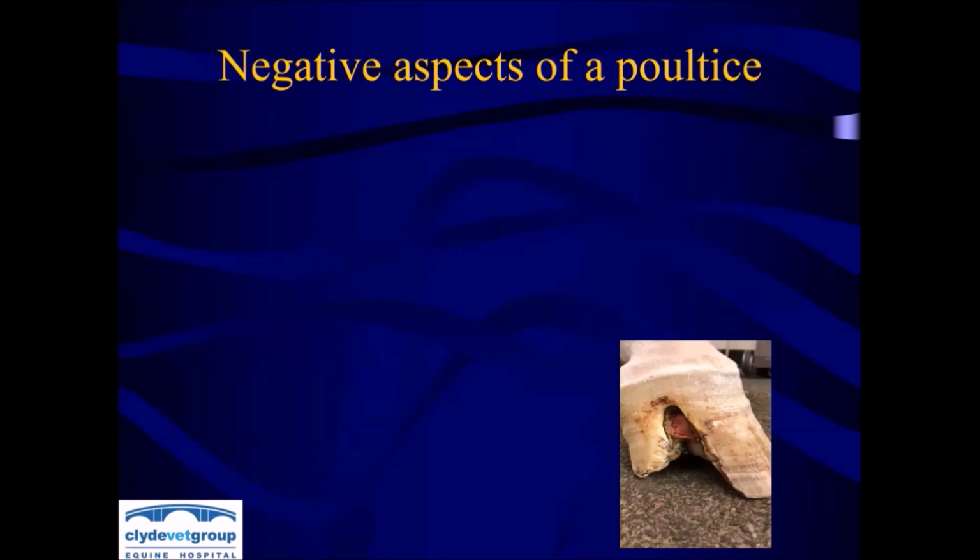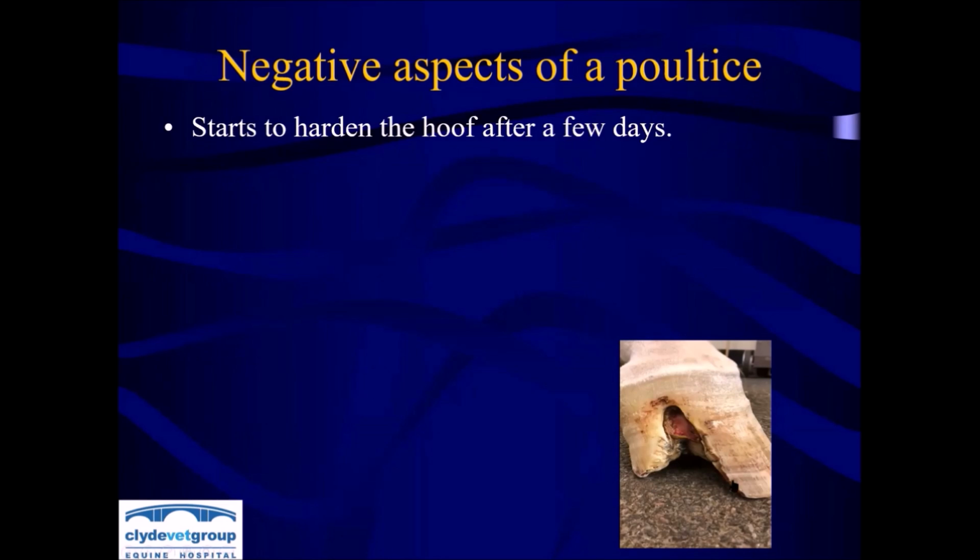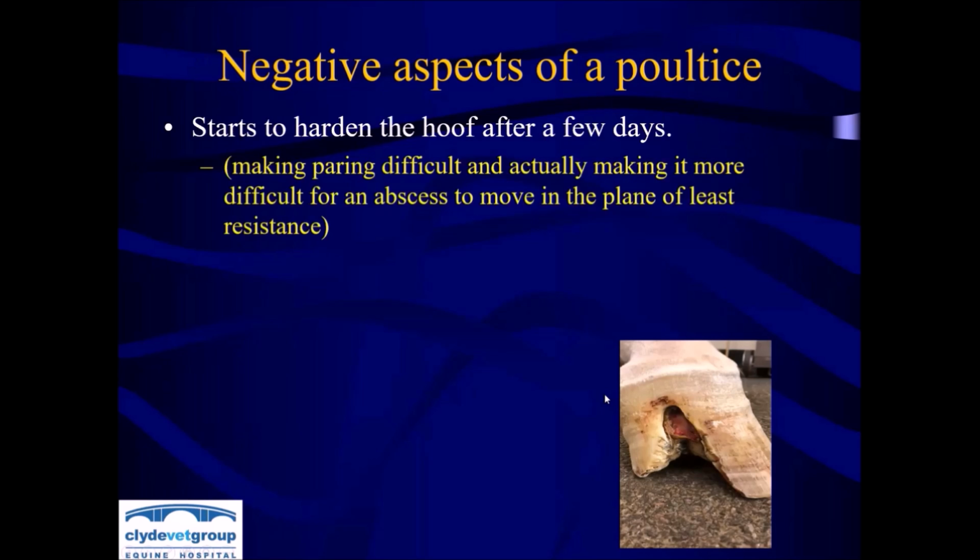The downsides of a poultice are that after a while, particularly those that are drawing water out of the hoof, will after a few days make the hoof harder because you're taking the moisture out of it. You're also, the foot is covered, and so it gets harder. So this is an extreme example here of a Clydesdale foot that had been bandaged and poulticed for a long period of time. It was rock hard, it was brick hard. And that can actually make the vet or the farrier's job much more difficult in paring away the excessive hoof.